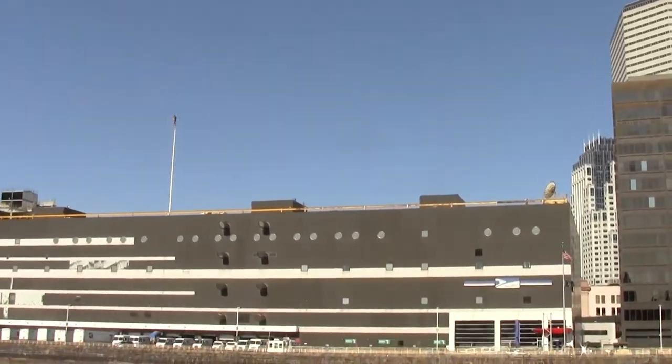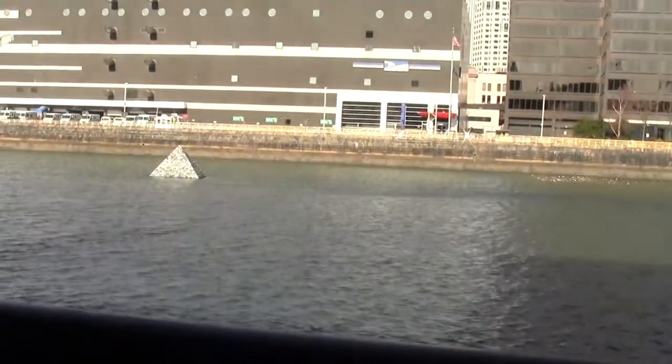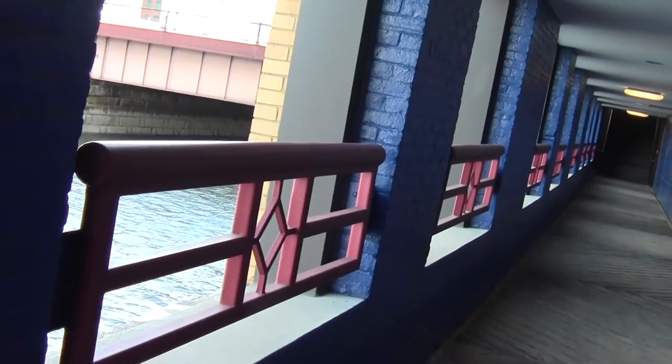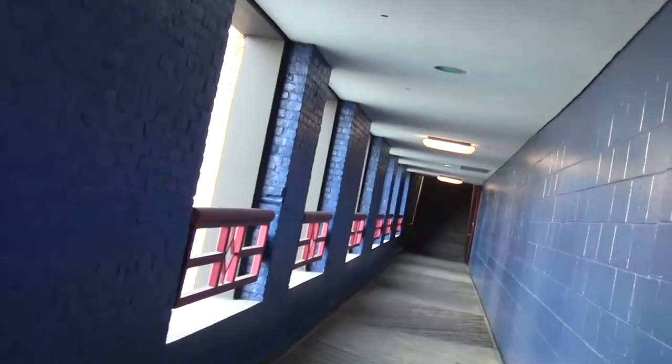This must be the designated viewing area for that art thing by someone named Don Eilis. No doubt a properly credentialed artist. Boston loves its credentials.